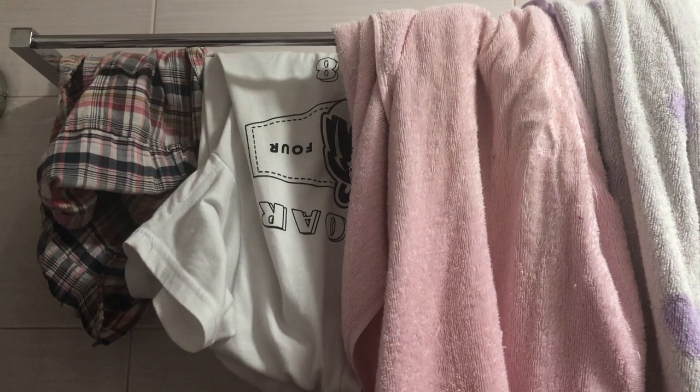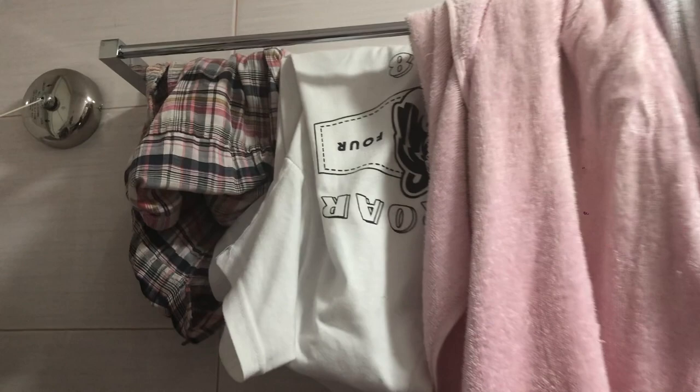So here's a little montage of me explaining that. Okay, so I probably wore these pajamas for 3 nights now and they're still clean, honestly. I think I wear each pajama set for about 3 to 4 nights or until it feels a little bit dirty. But yeah, it just stays here so that I can reuse it again when I'm about to sleep.